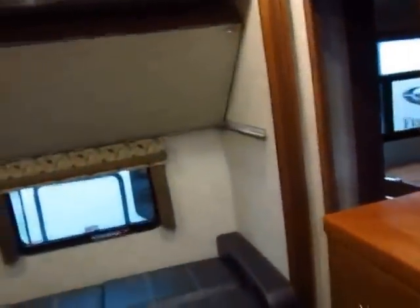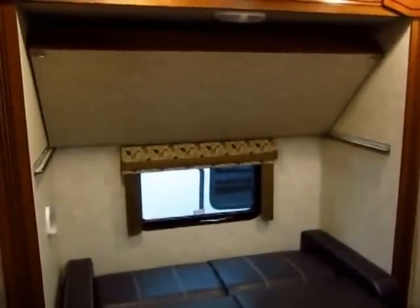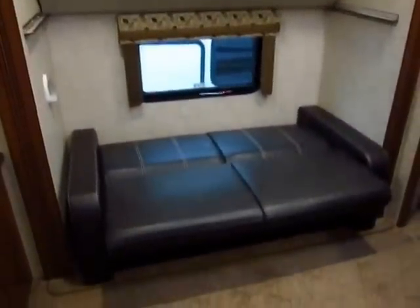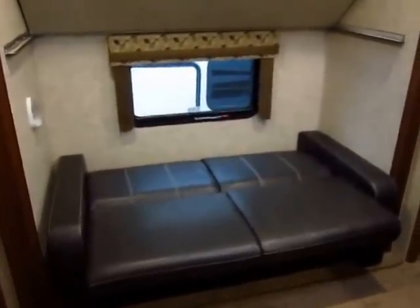Over here on the off-door side slide out, you see the upper bunk folds up out of the way. So during the day, again, you can use it like an extended living room. And at night, the sofa can fold down into an extra bunk. So it does everything. It's a bigger living room. It's a bunkhouse. It's all in one.